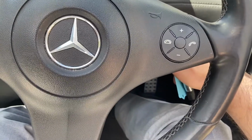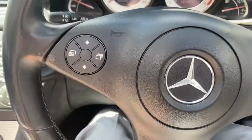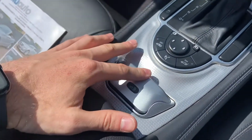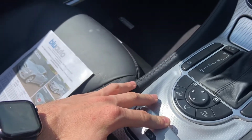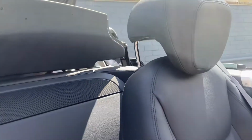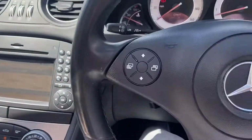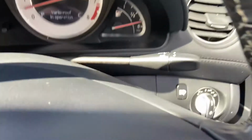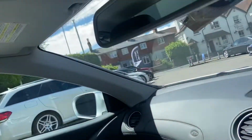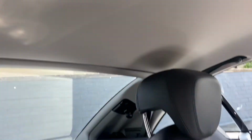Start the vehicle. Multifunction steering wheel. And then the roof operating control, sorry, it's all just here. We'll just hold that down for the roof to operate. But just while it's doing that, as I said, the multifunction steering wheel. Also got the cruise control with limiter, rain sensor wipers, automatic lights. As I said, just over 88,000 miles on the clock, and just like that, actually already, the roof is done.